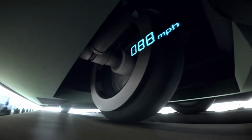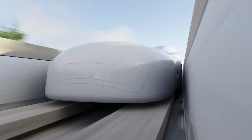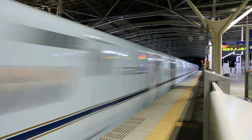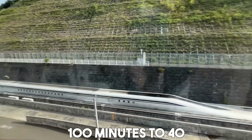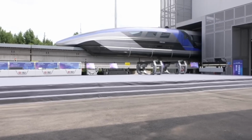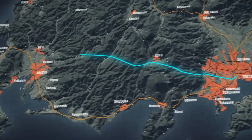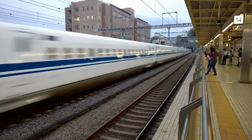The train floats just 10 millimeters above the track, using superconducting magnets to glide with zero resistance. The planned Tokyo-Nagoya line will cut travel time from 100 minutes to just 40. Compared to planes, it's cleaner, quieter, and incredibly efficient. Maglev tech could change the way we move across countries and continents. It's the future of mass transit, and it's already here.